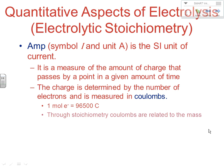Now, one of the things you need to understand to deal with this type of process is the amp. Amp is the SI unit of current. So we're talking about flows of electrons. How long do we have to let this flow of electrons occur to plate out a certain amount of metal? Well, that would be measured in amps. Now, the symbol for amp is I, so be careful of that. And the unit is A. So if it says 16 capital A, then that means 16 amps of current. Now, it's a measure of the amount of charge that passes through a point in a given amount of time.